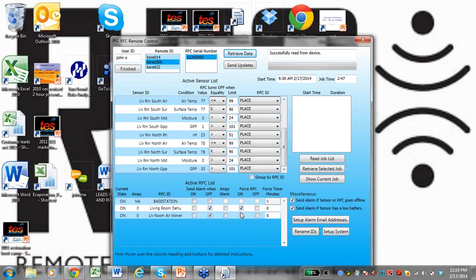Now, we see that the living room DEHU and living room air mover are on. It's very simple. We can go here, send updates, and turn that off. You'll see that the equipment's going to go off here in a couple of seconds. We can also put a timer on. Now you can see our equipment's off. Simple as that.